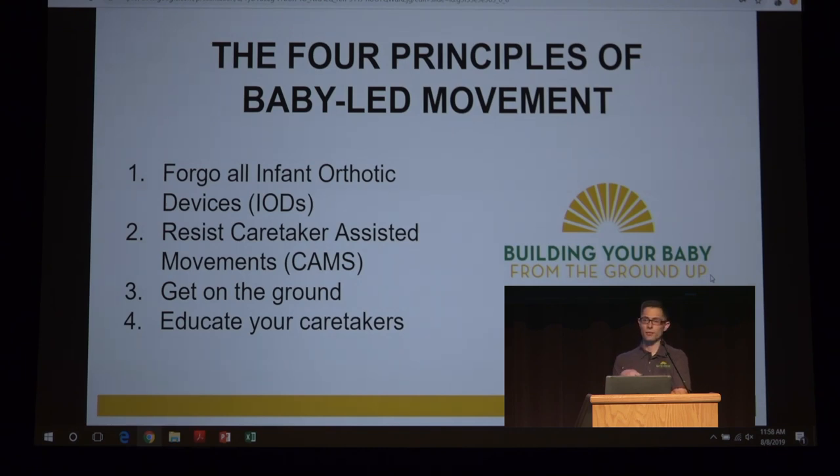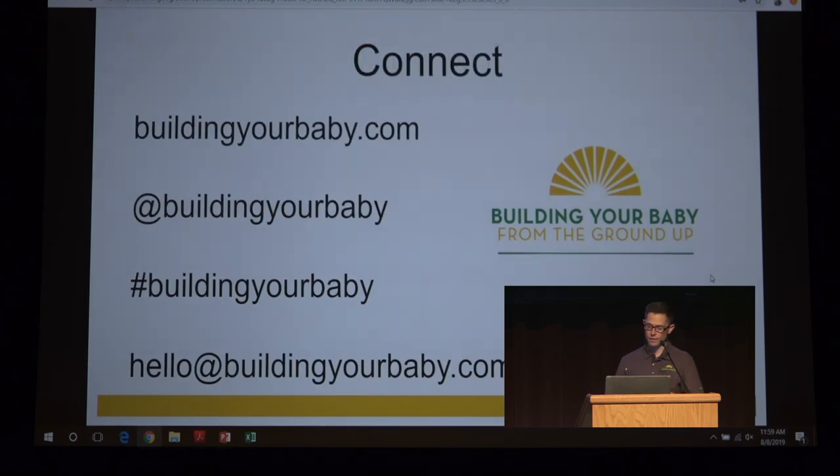So for those of you that have children of your own, you might recall going to the daycare facilities, and you see these devices, walkers, jumpers, Bumbo seats, infant seats, all over the place. And so the idea is taking some of this material and sharing it with them so that they might have a realization. We've already had other daycare facilities reach out and announce that they've gotten rid of their devices and they're starting to follow the building your baby paradigm for their infants, and they're handing our guides to their infants.